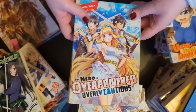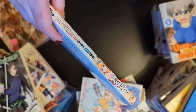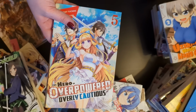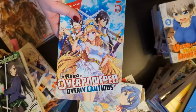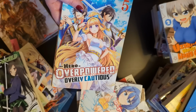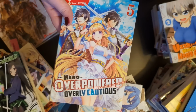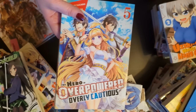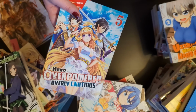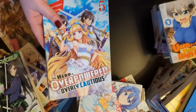The final volume in this parcel is The Hero's Overly Powered but Overly Cautious 5, and this is the light novel. I actually think I'm now behind the manga. I have 1 to 3. I hadn't realised 4 came out. I'm so behind. Really, really love it. It's very silly isekai, very light-hearted, where the hero is very, very cautious, and it just makes for amusing situations. I think I got him the first light novel for Christmas, so he can't complain he can't read this one yet.